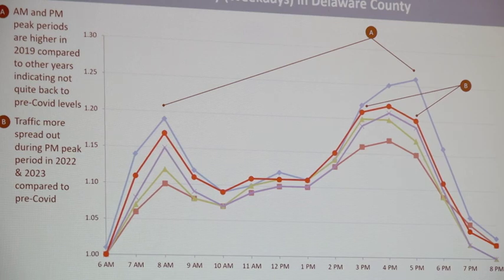So interestingly enough, pre-COVID, 2019 is where you have the highest peaks, during the AM and the PM. In 2023 and 2022, in the red and the blue, you can see they're not quite as peaked, right? It's more spread out. So I think that's interesting. You hear that anecdotally and probably when you drive around, right? That's the idea that traffic is being spread out more, especially during the PM peak.